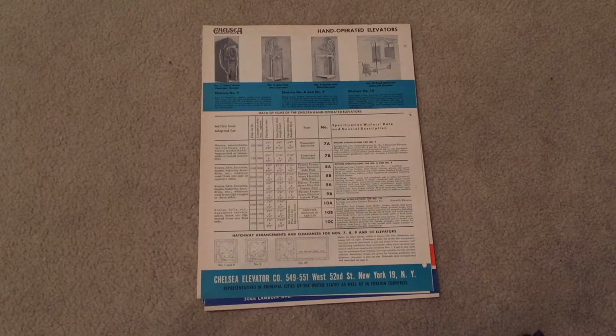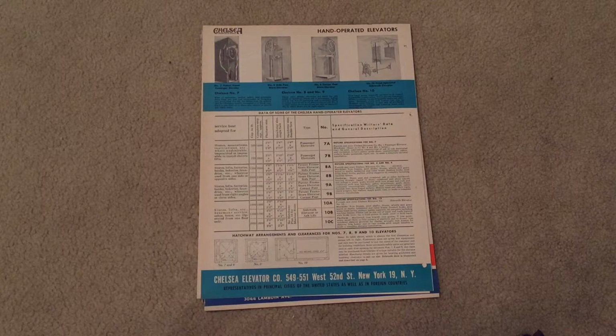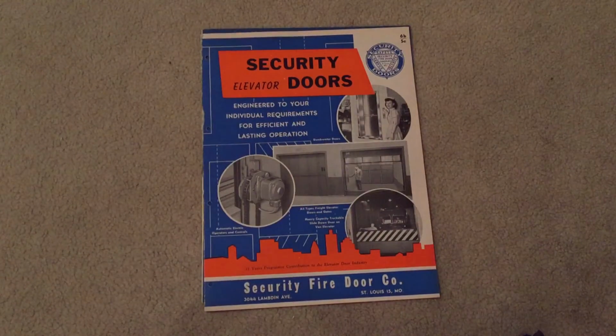Chelsea Elevator Company. Looks like they're based in New York. There's an address. Wonder if the building that they used to be in still exists. That might be an interesting thing to research.